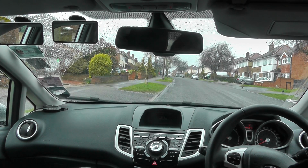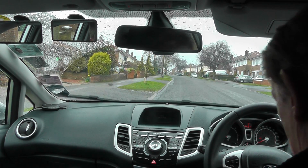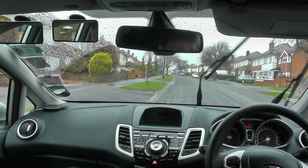Right. Now, just a little bit slow with the transfer from the accelerator to the brake pedal there. You just need to be that bit quicker. Do you want to have another little practice at that? Yeah, good idea.